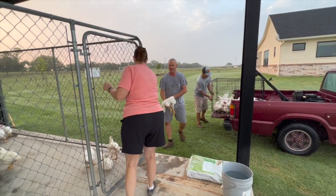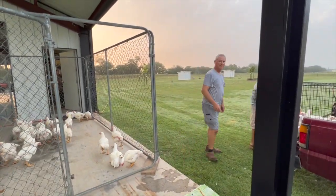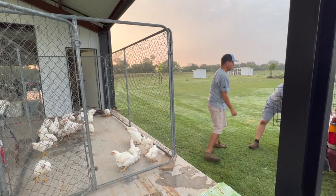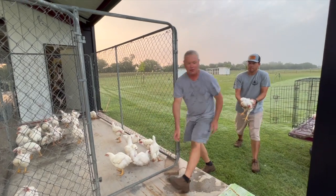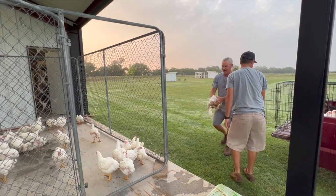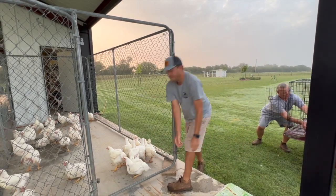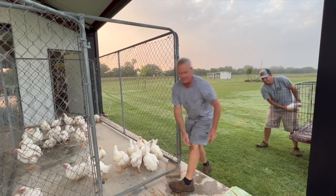What we're doing right here is I moved them over and put them here beside us in the dog kennel. One of the things I do know already is a lot of our chickens are going to be smaller than they were last time we did this. They're younger. I've got a couple pretty good sized ones, but a lot of them are a lot younger, which is going to make for a good eating chicken, but we're not going to quite get the yield out of them.